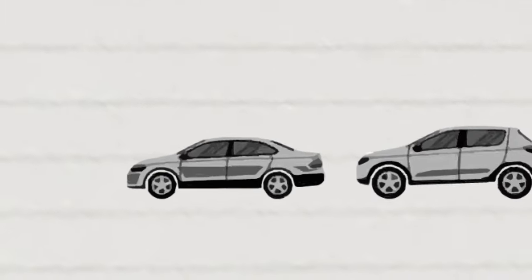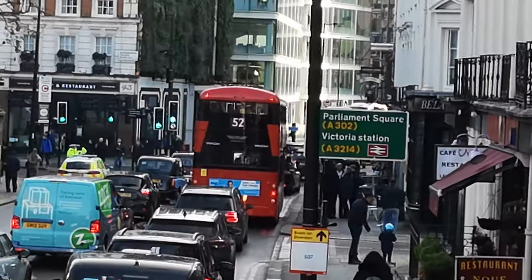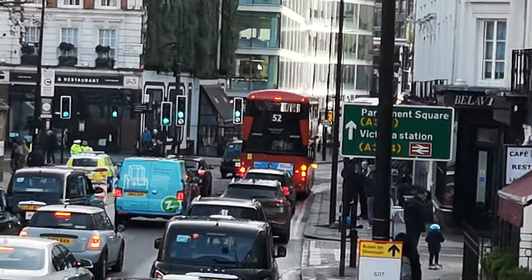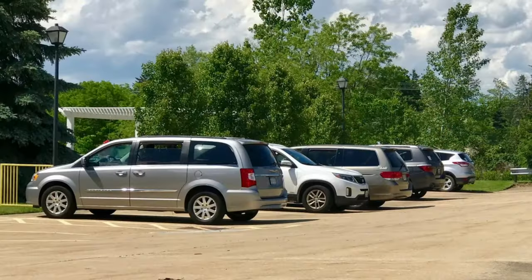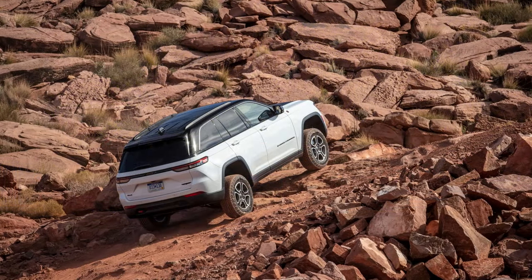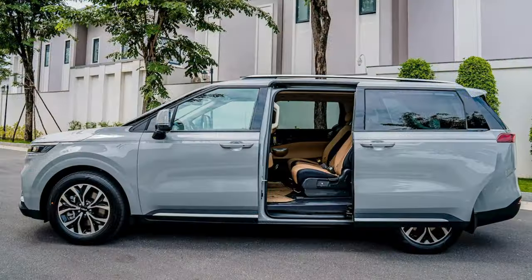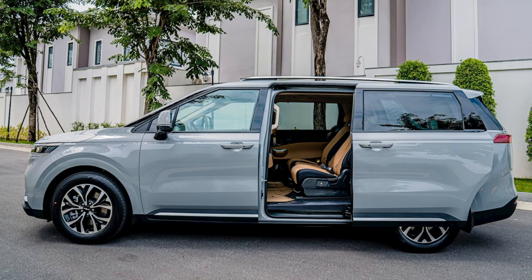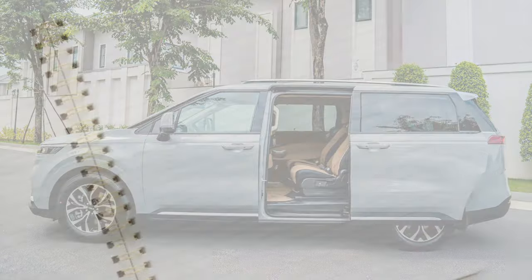Different vehicle types offer varying conveniences and spaces, allowing you to choose according to your needs. For those still working in urban areas, minivans and SUVs are more suitable. Minivans are more discreet compared to vans and offer sufficiently comfortable space. SUVs excel in off-road capabilities, reaching more places. This video primarily focuses on analyzing minivans, with a possibility of featuring SUVs in the future.